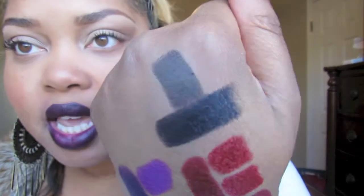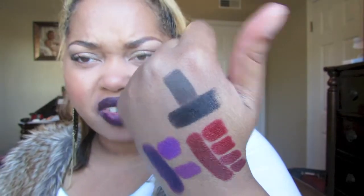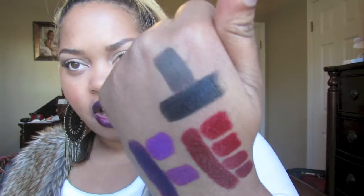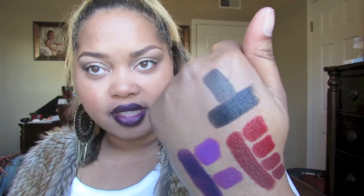But this is the closest lipstick that I have to that. Firm Form has a little bit of gray in it. It's like a matte gray almost, and as you can see, they are similar and they have a similar finish to them. And honestly, I haven't worn Firm Form as much as I should. I think I'm gonna do another video, a separate video, where I talk about my makeup resolutions for this year. So yep, that's that.